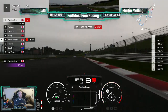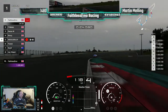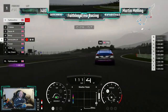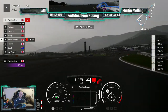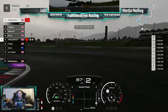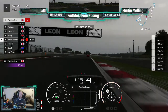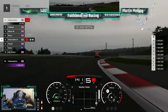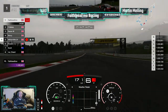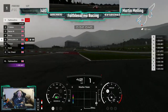Also, I suppose it depends if it's a fuel limited race where it's better to save a bit of fuel than do the extra stop. That'll make a difference as well. Like for me, I short shifted there into turn 2, just so I'd be in the right gear for the braking zone. Generally this one though needs to be revved out.